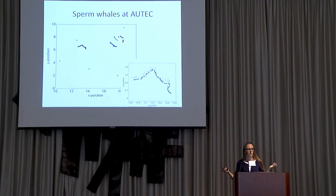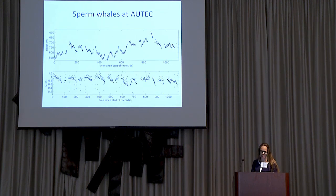We don't have ground truth data, right? So this is one of the limitations. But we have reasonable tracks. Refined tracks are pretty well represented. And if I look at depth as a function of time, those are also realistic profiles. Looking at the interclick intervals and so on, I'm pretty confident that the tracks I'm pulling out are reasonable.